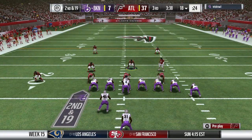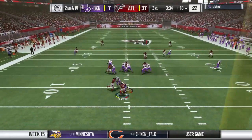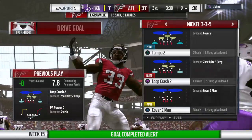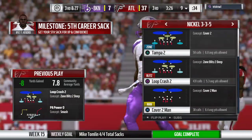Let's go! He'll look to throw. Rush coming, and he's taken down. A well-designed corner blitz that gets him for a loss of 8 yards.